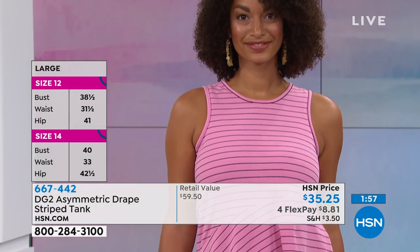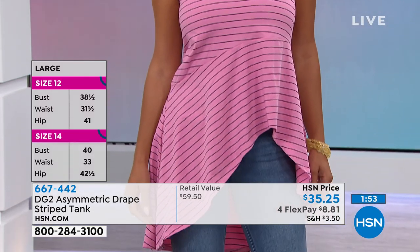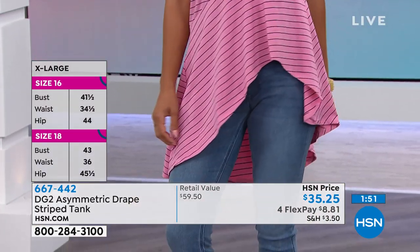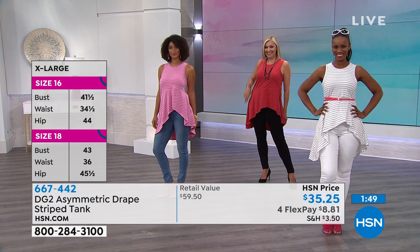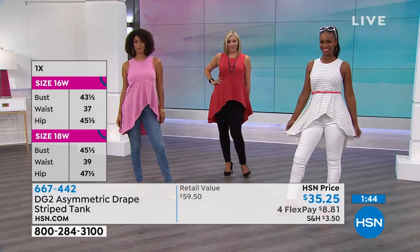You've got it on 4 flex of 8. These flex pay, I tell you, are blowing me away. $8.81 to get this home. Who does that? I know. So you can see the sizing that we've got going across the side of the screen. You're going to order this one in extra small to 3X.